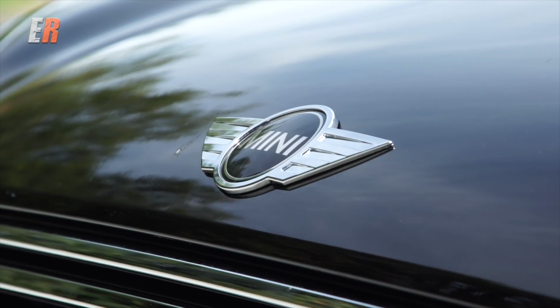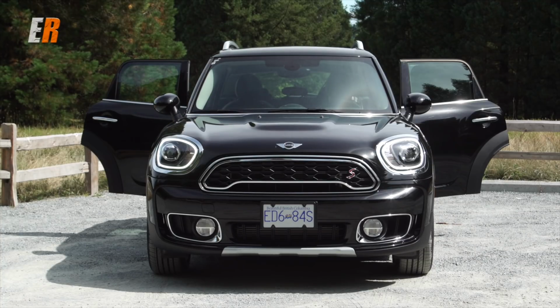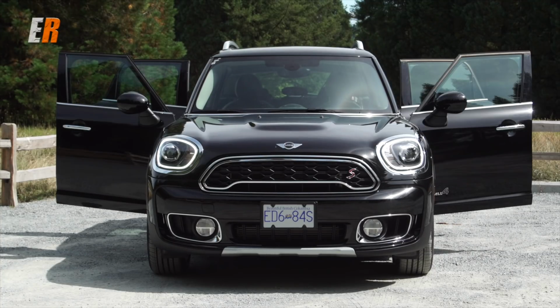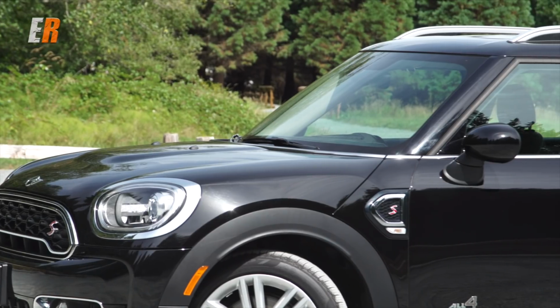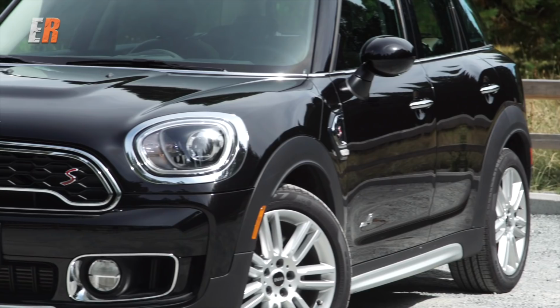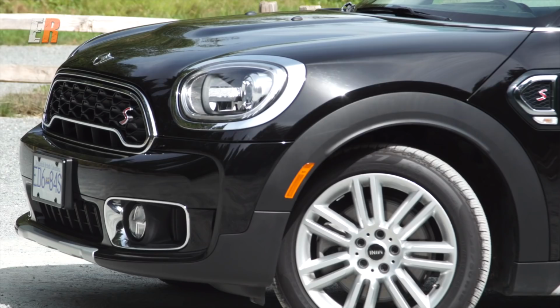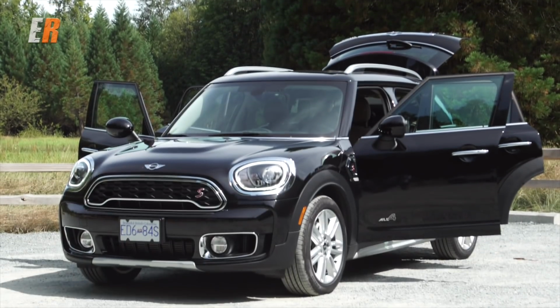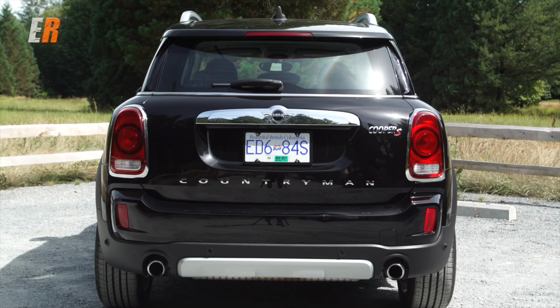The Countryman actually shares the same platform as the BMW X1 SUV. Make no mistake though, this is 100% Mini DNA. The Countryman is longer and higher than your conventional Mini, but I think they did a great job with the proportions. You look at the headlights compared to the grille and the air intakes, how well those wheels fill out that wheel arch, the size of the windows. They didn't just take a Mini and make it bigger. They really thought this through, and I really think it looks very proportional.